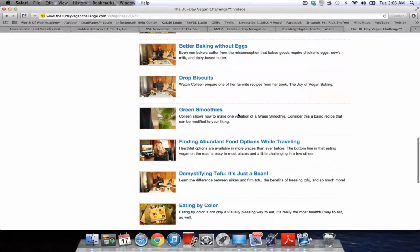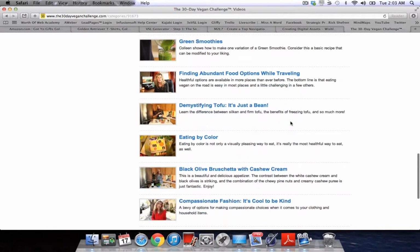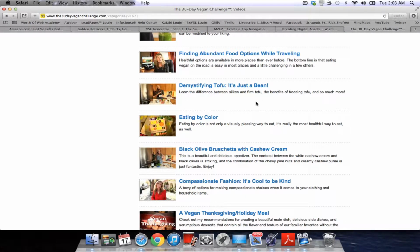And we talk about green smoothies and food options, vegan food options when traveling, demystifying tofu. There's silken tofu, there's different variations of firmness depending on the recipe. Eating by color, which is probably, if you were to reduce all this complexity to something simple, the advice would be eating by color, and not by product packaging color manufactured by marketers, but the colors manufactured by Mother Nature, vibrant from the earth, just beautiful.